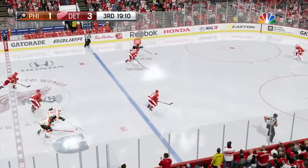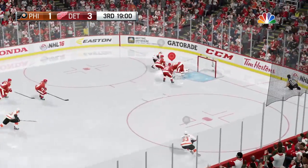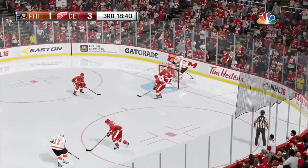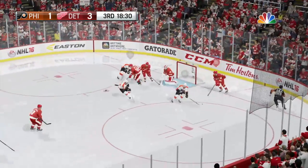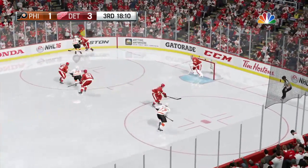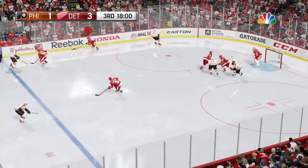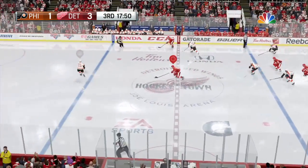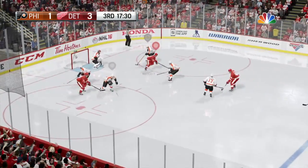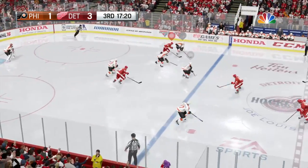Moving it now through the neutral zone. Shoots. Save. Taken over now by Eriksson. Sets up a shot. Picks it up in his own end. Poke checked away by Nicholas Kronwall. Trying to go to Abdelkader. What a terrific opportunity. Wonderful job, though. Outmanned, a brilliant play.